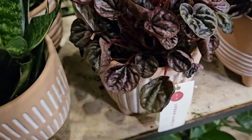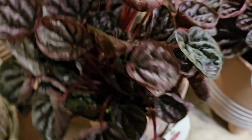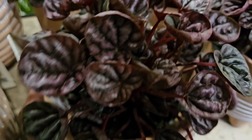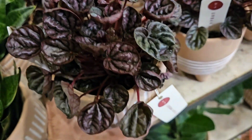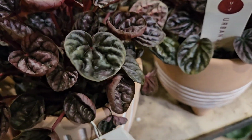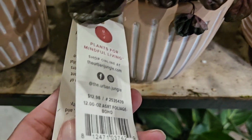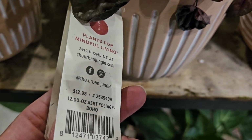Here's some peperomias. I've had the silvery color one. Can't think of the name right now, but these can be a little bit of a challenge, but not too much.